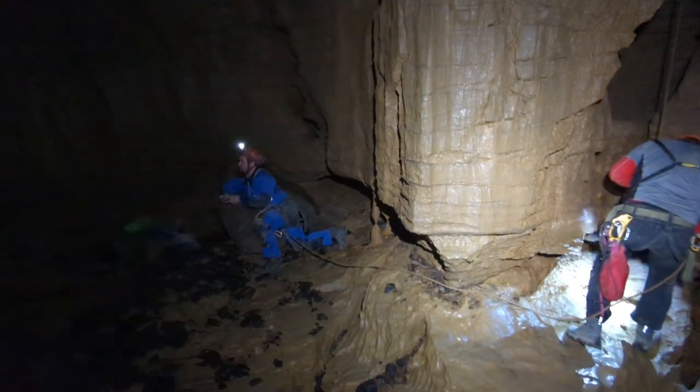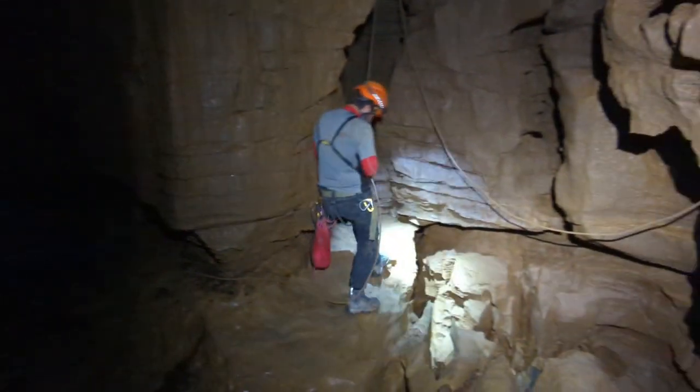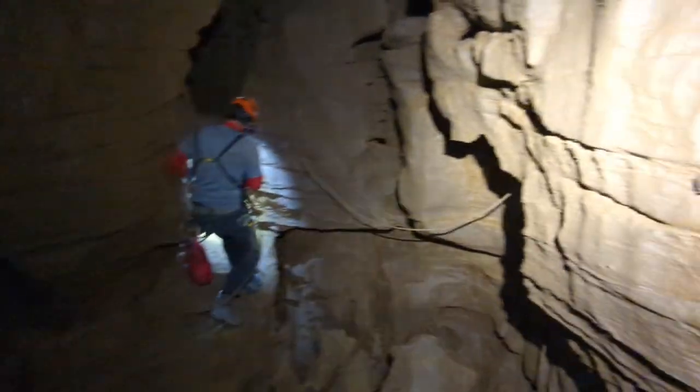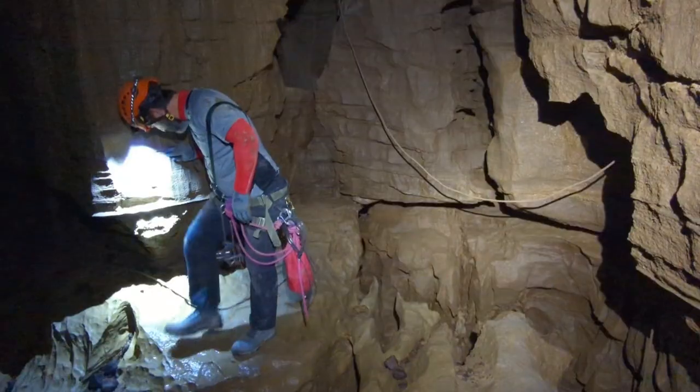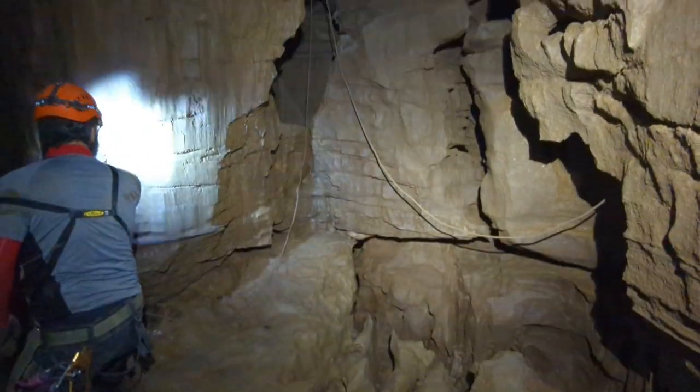Jason is over there calibrating our survey instrument, so when we get down to the bottom and start our survey out, it'll be accurate. I'm off the rope.